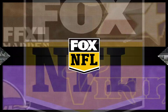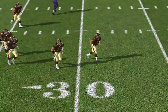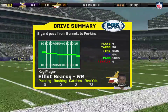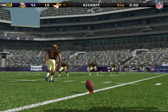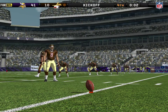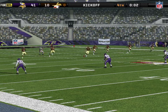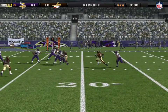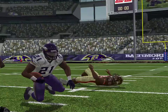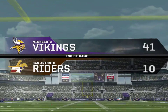The extra point is good. Nice kick, plenty of distance. This one is taken by McKinnon. That's the end of the game. The final score is the Vikings 41, the home team 10.